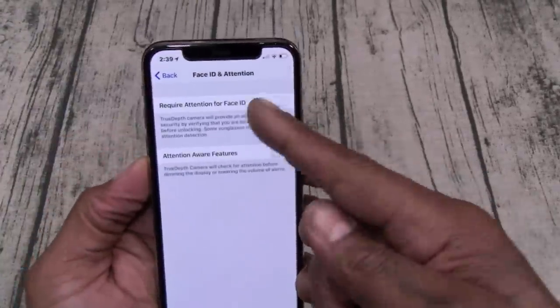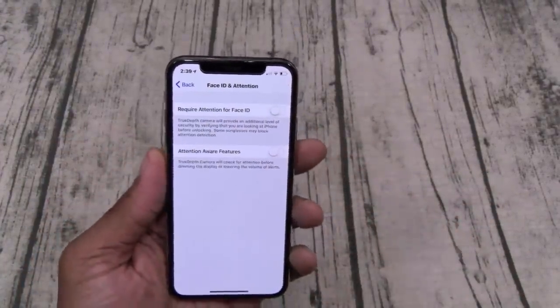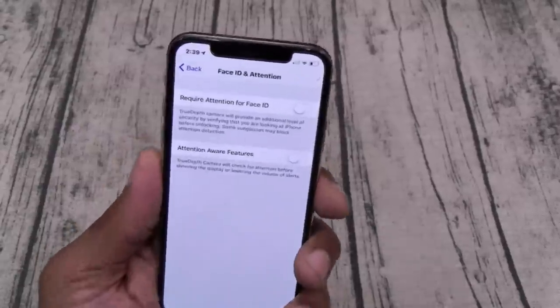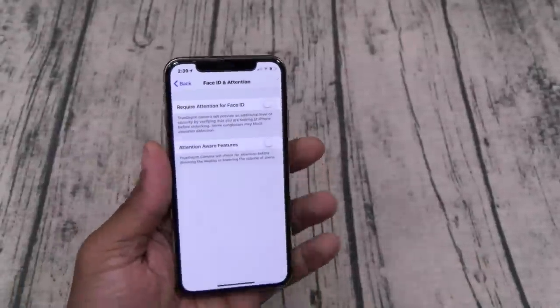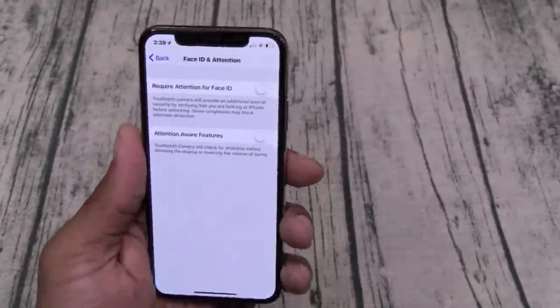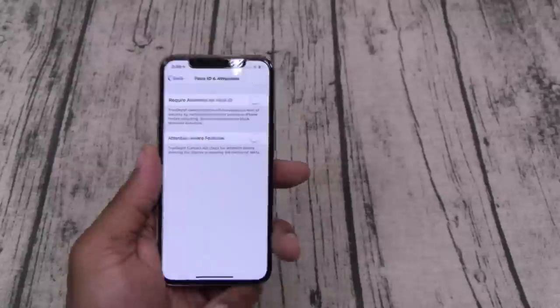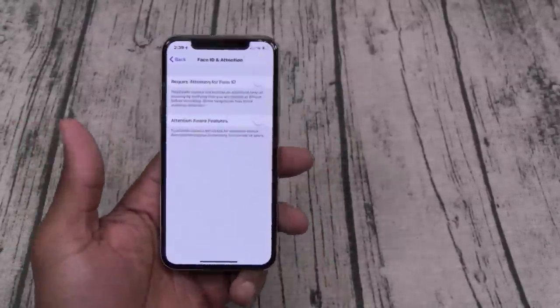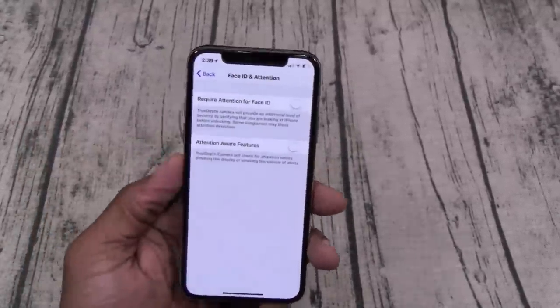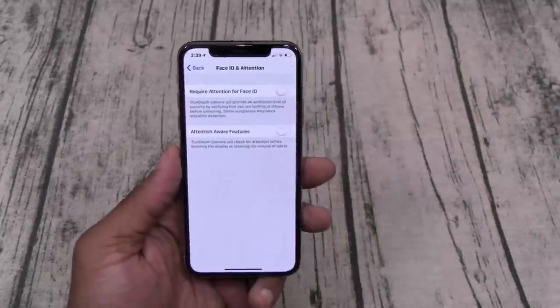But if you got require attention for Face ID on, basically what that means is you gotta look at the phone. You gotta have your eyes open and look into these cameras in order for it to open. Now, that's for if you want more security. The problem with that is if you're trying to glance at your phone and open it, it's not gonna open, it's gonna be buggy. Once you turn that off, it's more free. It's just going to open up easy.